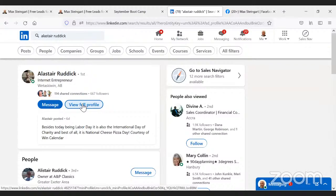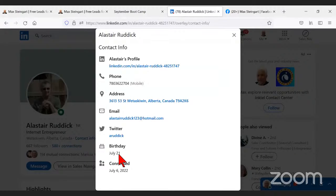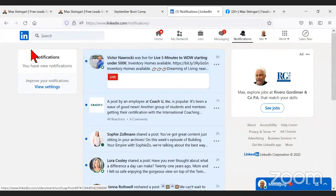Okay, so here's Alistair. Contact information. So you see all the other information that you can put in, Rosie. I do not recommend listing your address or, for that matter, your phone number, but certainly any other accounts that you have.